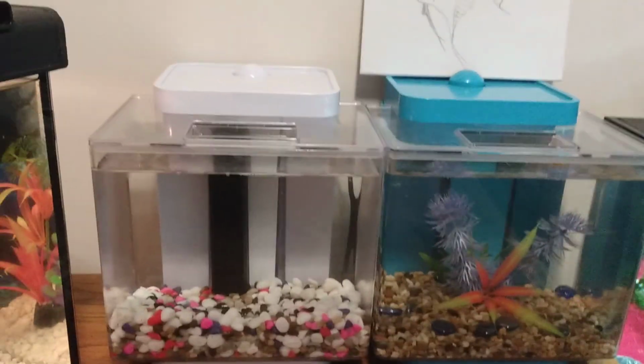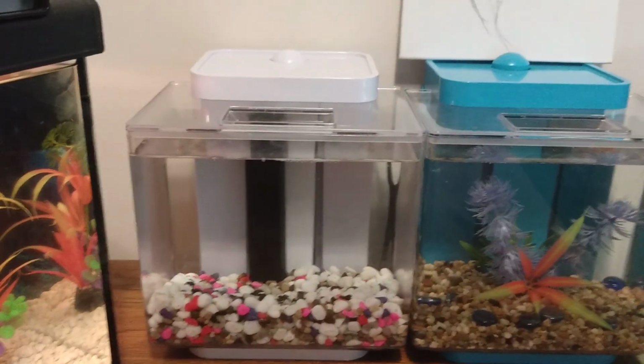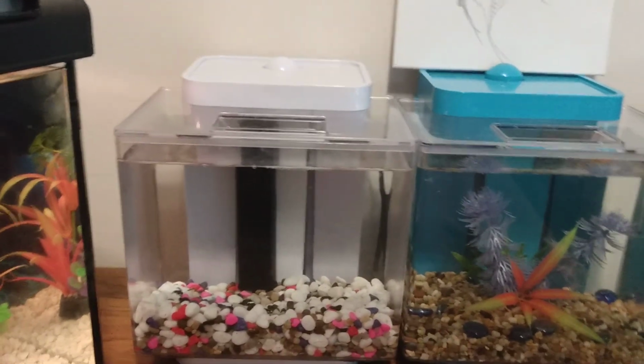And so the other tank here also has a heater in it. Now this one does not have a heater. This one does have a heater, just in case there are certain fish that need to be at a certain temperature. Then I'm able to do so.